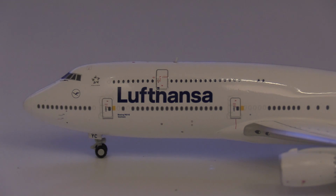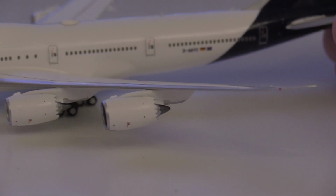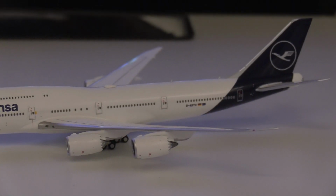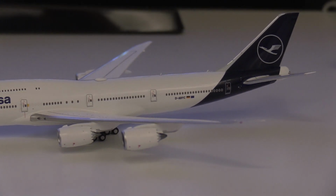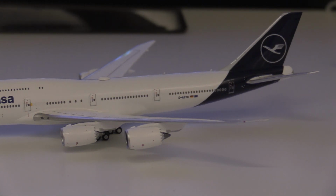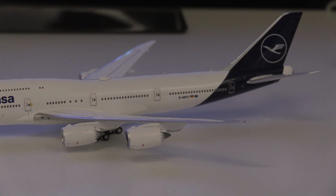But then moving back, we have the engines. Now the wings, for me, they seem a little bit steep. They're not drastically steep like their A330 counterpart, the Gemini Jets mold on the A330, the wings are stupidly steep, but here we have the Dash 8 wings. They're reasonable, I guess. This would be more like an in-flight kind of configuration for the wings, but here we have the wings a little bit steep, but not too bad, I don't think.